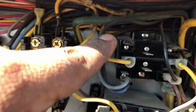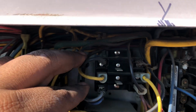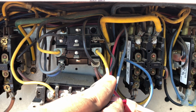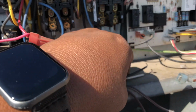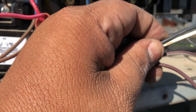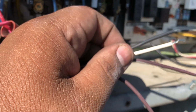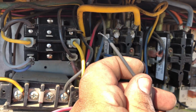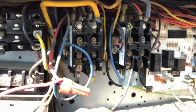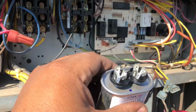So this is power right here. Probably this is hot and this is common. So when you close it, you close the circuit. So I'm gonna have hot on the top and then common on the bottom. This is my 4 wires coming from the motor. One of them I'm gonna have to extend. I'm gonna put a black on the top and then white on the bottom where the yellow is. And then I'm gonna put this one on each side of my capacitor.